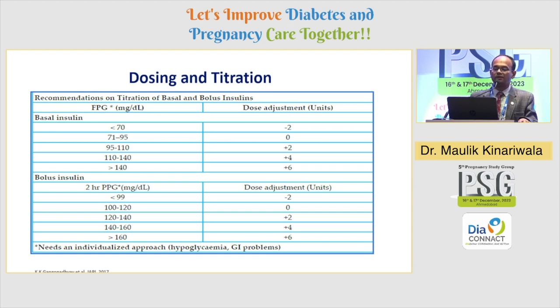And here they have given the recommendation on how to titrate the basal and bolus insulin as per your fasting and PPG value. Suppose somebody has fasting hyperglycemia; here they have given the formula for how to titrate basal insulin. Like fasting sugar below 70, you can down-titrate by 2 units, and as sugar increases, you can up-titrate as per the table. But our main goal is to maintain fasting sugar between 71 and 95.